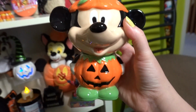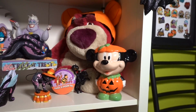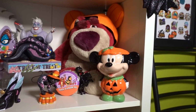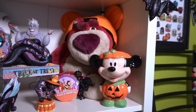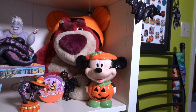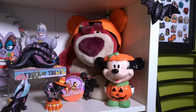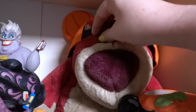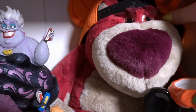I love this. I got this on eBay just because I was looking. I always look for vintage Disney items, and especially any Disney items that are holiday items. I love to get vintage from eBay. And then in the background, you'll see my Lotso. That's actually the Lotso that I got when I was in Tokyo Disney. He is so fluffy. I can't explain how fluffy he is. He's like the softest plush I own, and I love him and his ridiculous eyebrows.